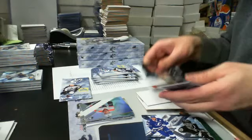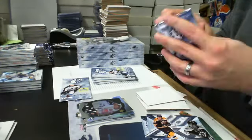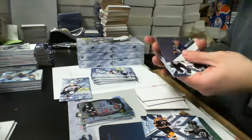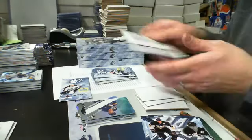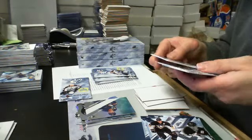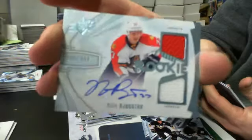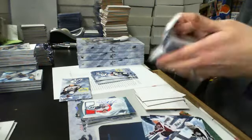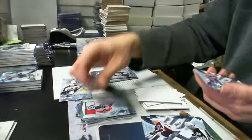Then we have an SPX retro of Wayne Gretzky for the LA Kings. Then we have a rookies short print of Mikhail Grigorenko for the Buffalo Sabres. We got a dual jersey rookie autograph number 5 of 499, Nick Bjugstad for the Panthers. Then we got a rookies of Martin Jones for the LA Kings.